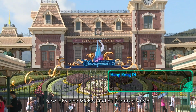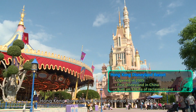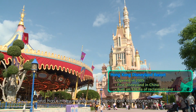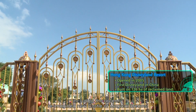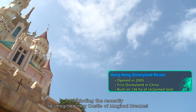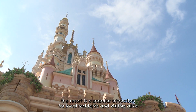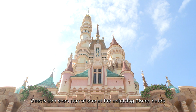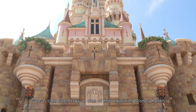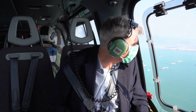Now let's give Mickey and his friends a wave. Hong Kong Disneyland Resort opened back in 2005 and has since undergone a significant transformation, including the recently reimagined new Castle of Magical Dreams. Built on 126 hectares of reclaimed land, the resort is a popular attraction for local residents and visitors alike. Guests can even stay at one of the adjoining Disney hotels, which are often busy hosting MICE events and wedding parties.